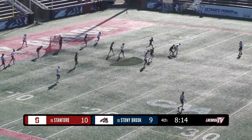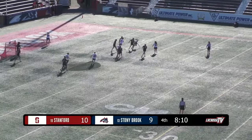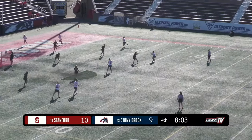Played up top. Pass misses its initial target, but finds someone. However, that ball is going to be loose. Can Stanford or Stony Brook come away with it? The Seawolves come away with it. Time winding down on the shot clock. 8:05 left on the game clock.